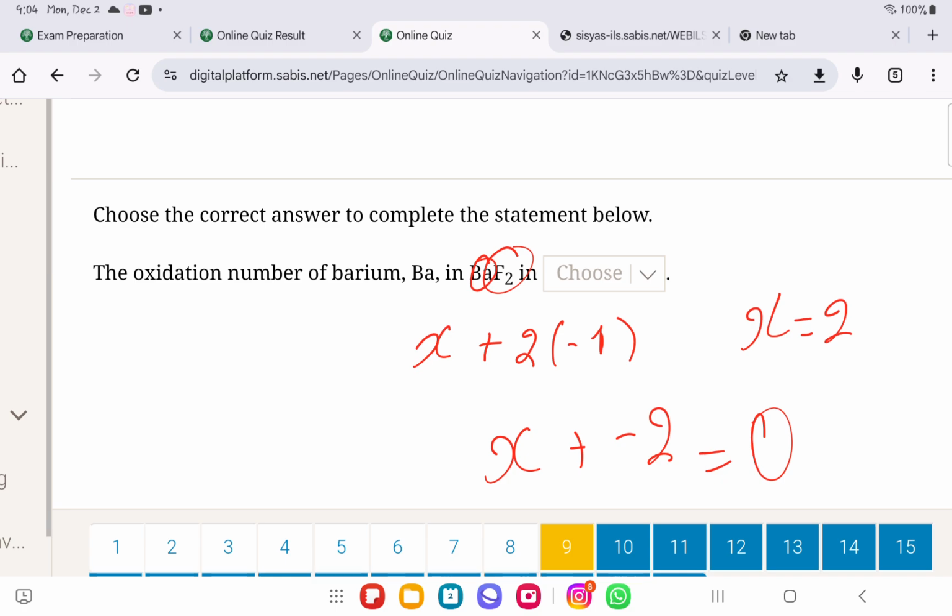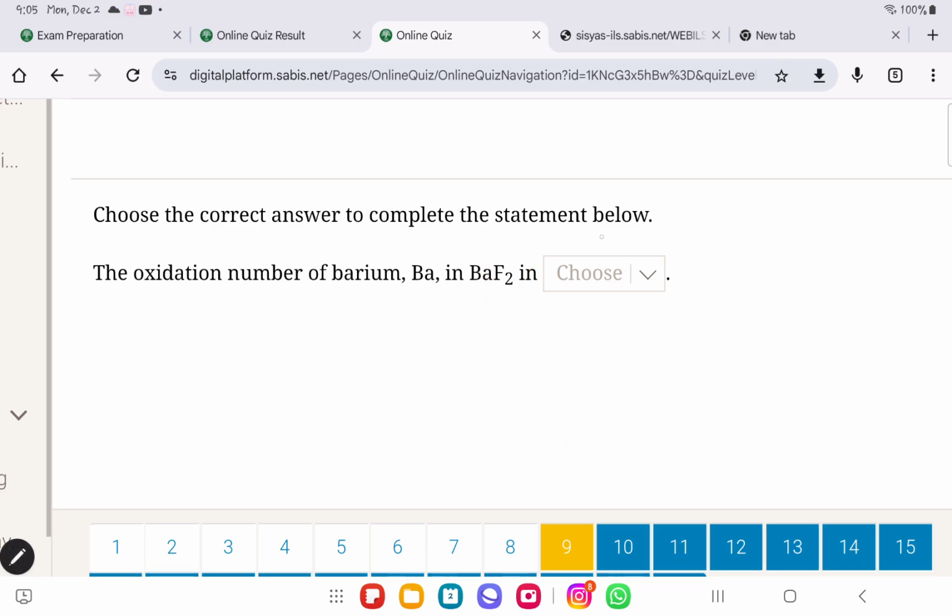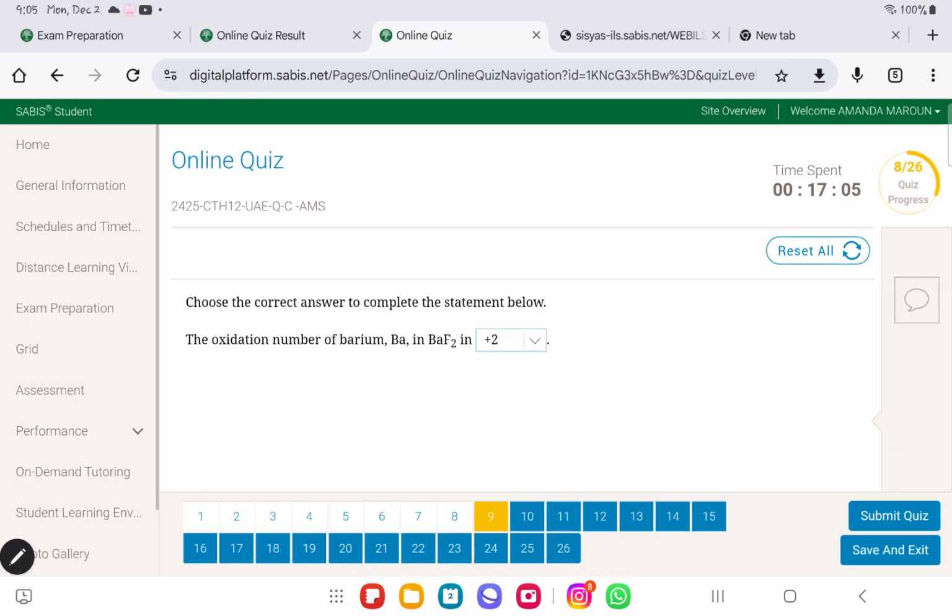Okay, so please keep in mind the number of moles or the number of molecules, which is the big number over here, we never take it into consideration. The only thing we ever take into consideration is the numbers inside of the compound, like the singular form of the compound. So over here the answer was +2.